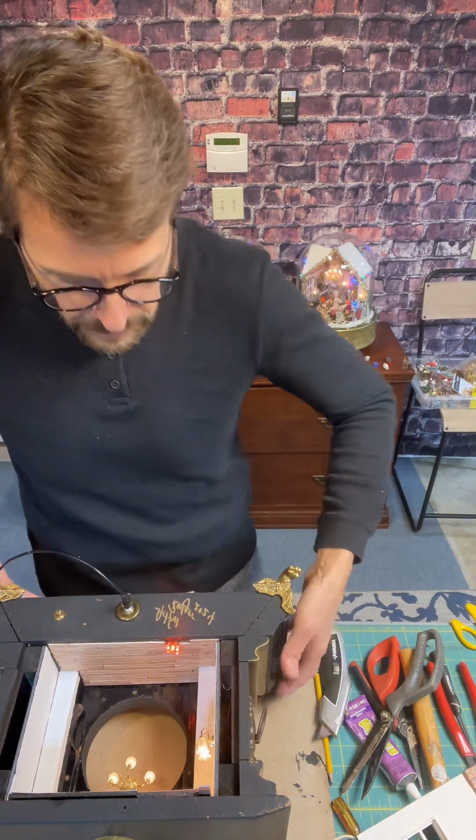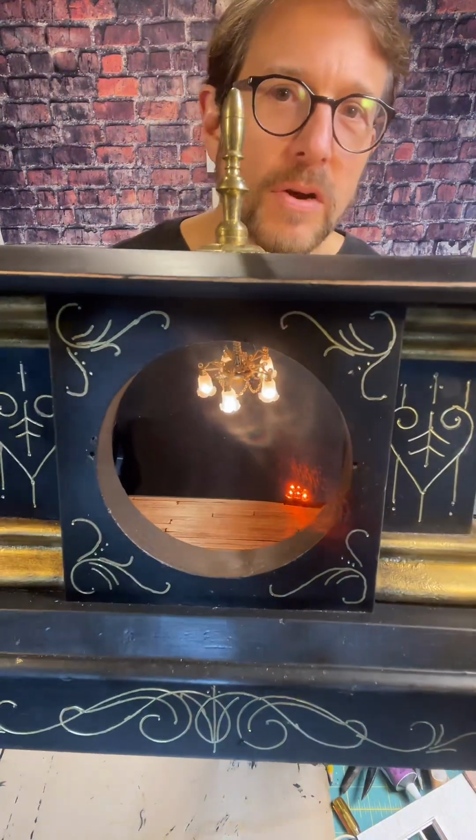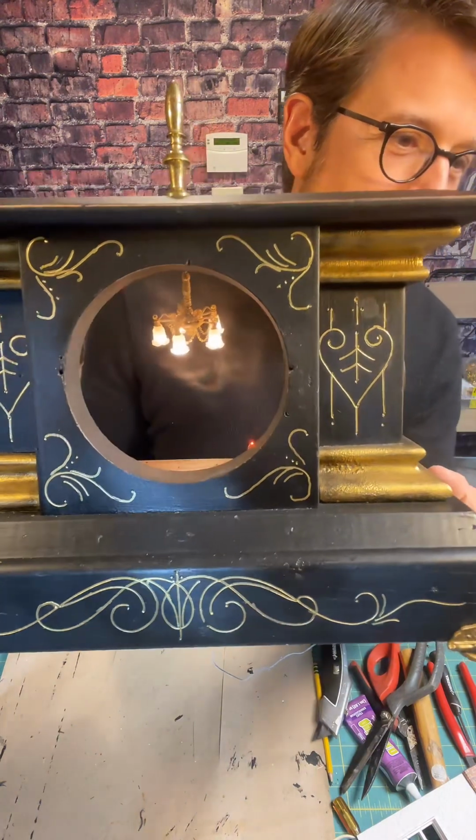All right, so let me show you. I've got to share it, even though my ceiling's falling down. So we've got all the lights on. And we've got ceiling, but it's coming down, so I'm going to have to deal with that.